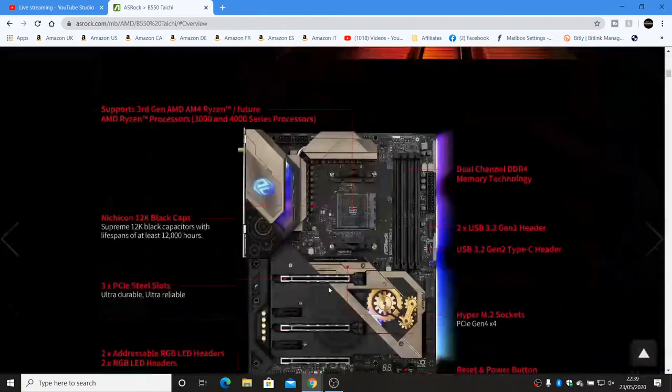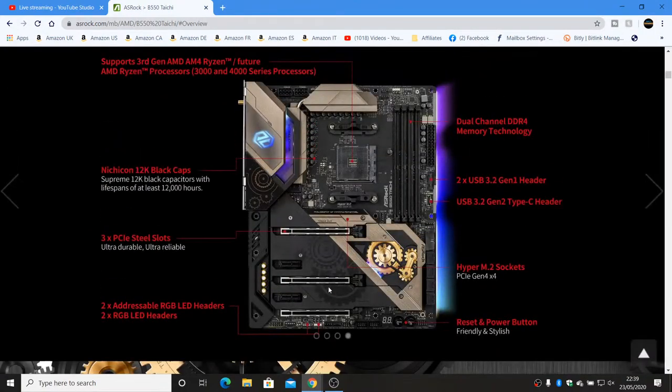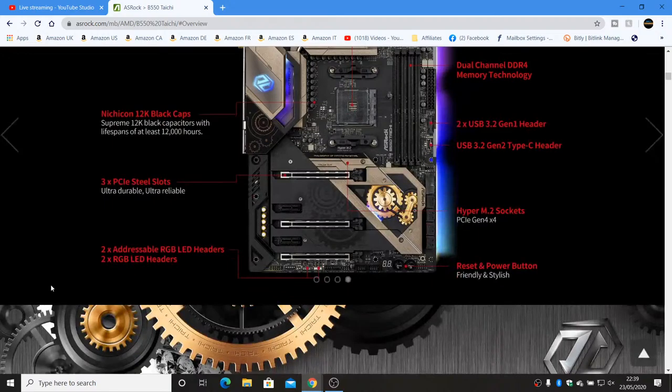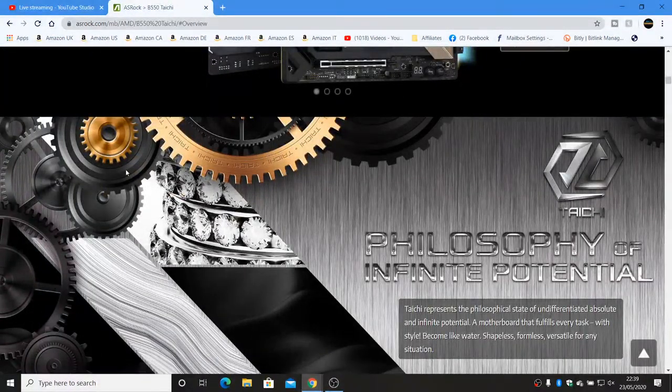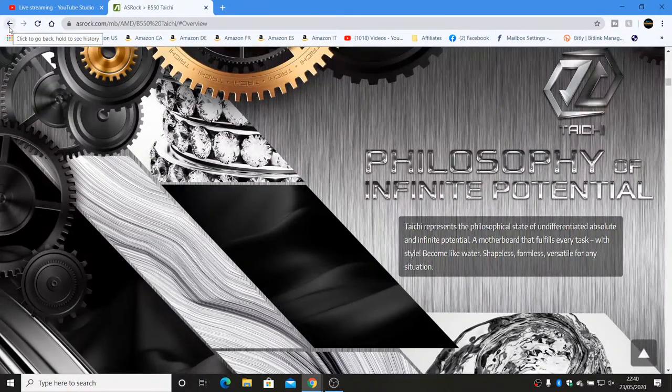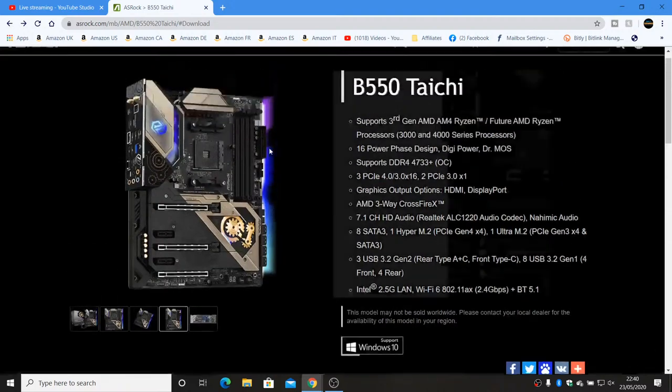Let's see, overview. That does look a very, very pretty board though, doesn't it? That does look nice. But I'm not too sure about the kind of bronze effect on there. Or is that copper? What would you say that is, Kath, copper or bronze? It looks different on my phone. That looks like brushed aluminium, but in almost a brown, a bit too dark. I'd imagine it's supposed to rip off those cogs there. Anyway, you get the idea. So that is going to be your high-end board.